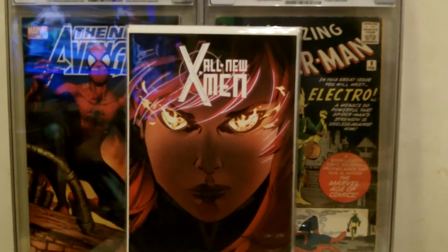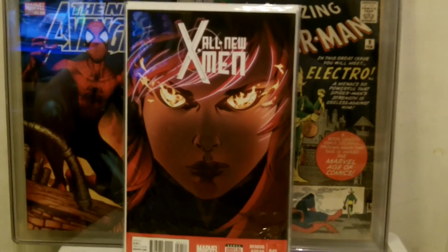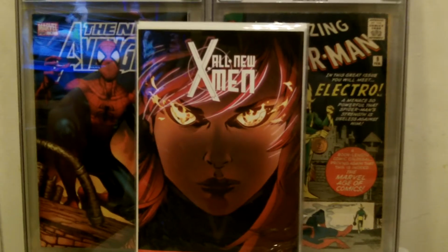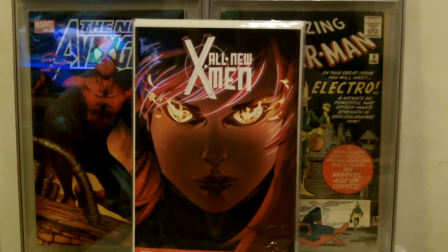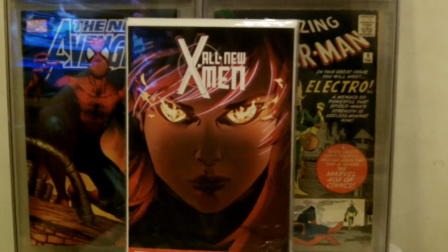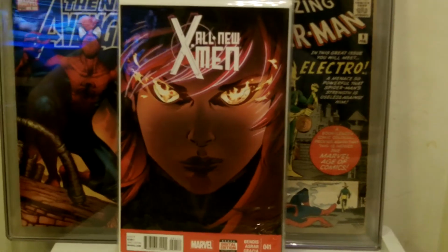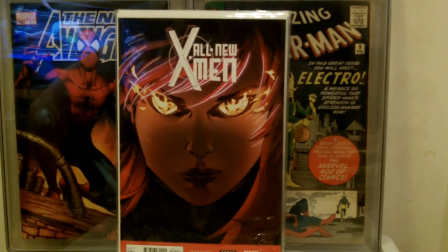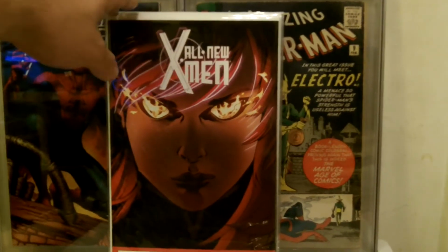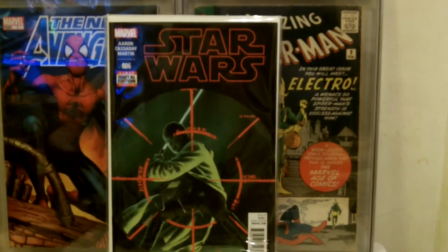All New X-Men number 41. One of my favorite books. I'm sorry to see this go as well. I think this continues or concludes in Uncanny X-Men 600, which got pushed back to October. Anybody who's looking for that, there's like 9 different variants to the book. And so this was a really good book. I'm sorry to see this go. Hopefully it gets replaced by something as equally good after Secret Wars.